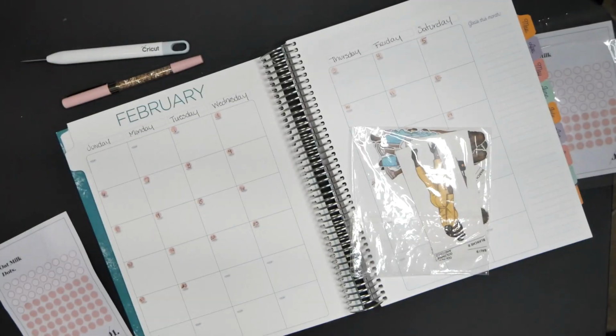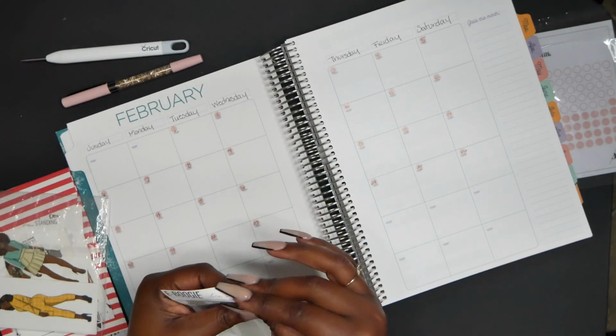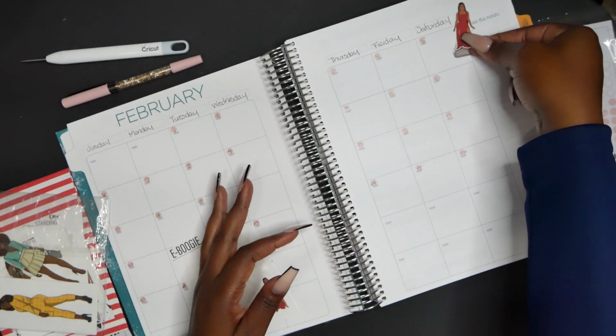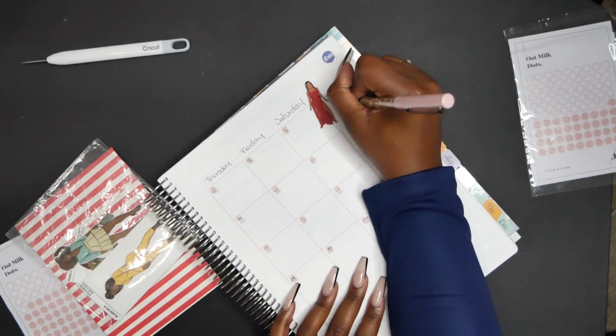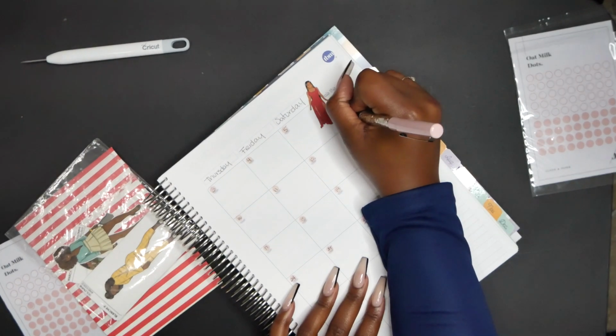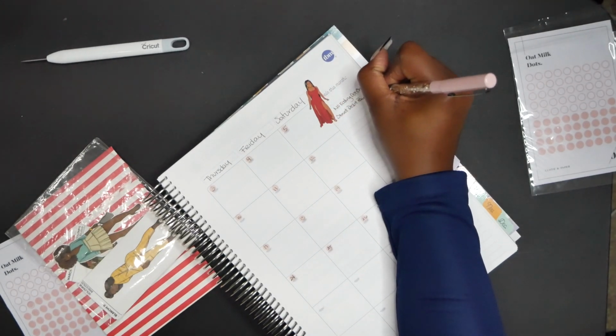Something that I like to do in my budgets is I love to decorate my budgets. The stickers that I'm going to be using today is from Isa Ella Jules, and I found her here on YouTube. The next thing that I'm going to proceed to do is to list out my actual goals for the month. Each month I try to have at least 2 to 3 financial goals. In the month of February, I will be having a no eating out challenge.